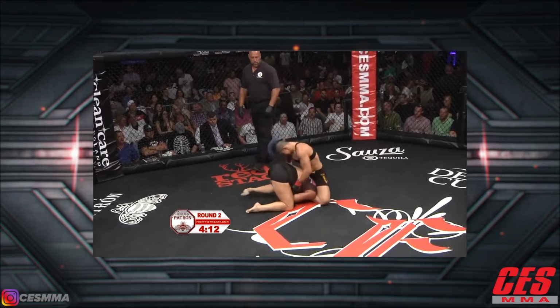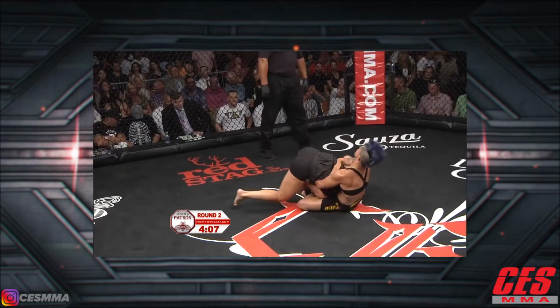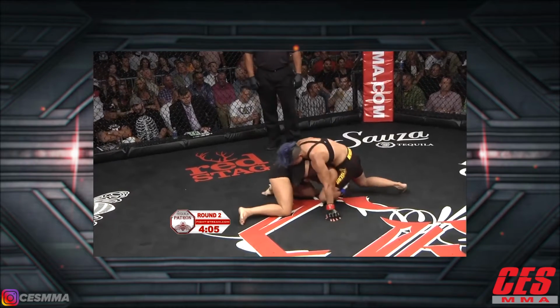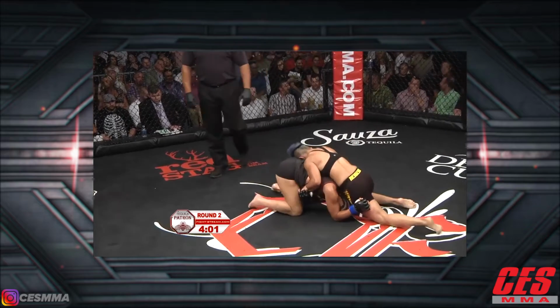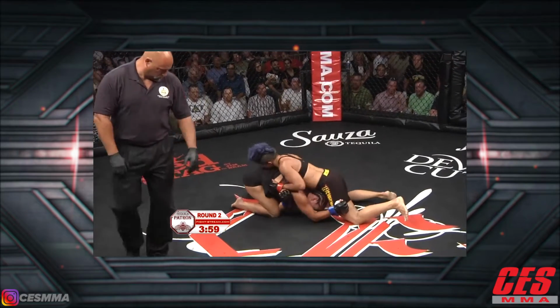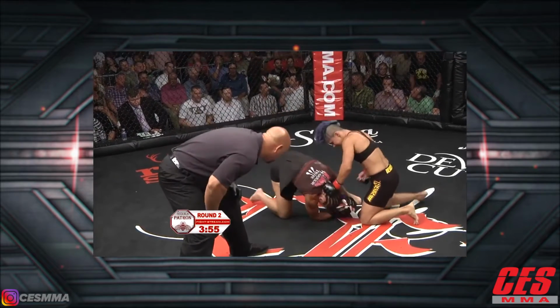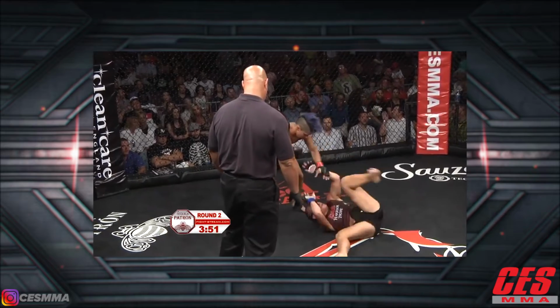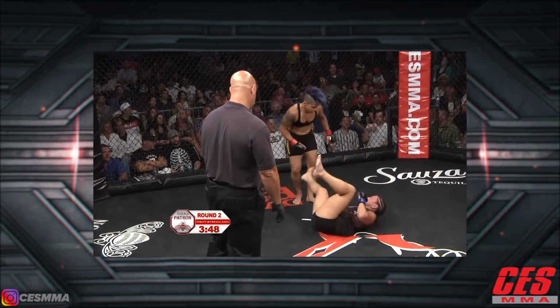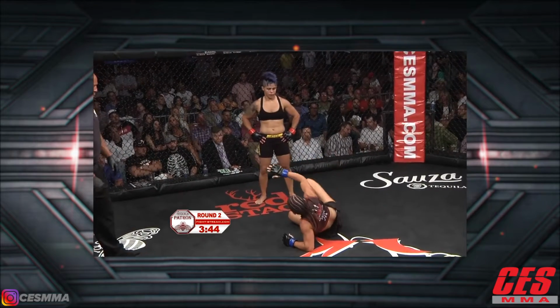Oh, Narcisse tries to get that single leg right there at the ankle, and she nailed it. She does have it if she drives forward. Caitlin's looking to muscle this and throw her over. You can hear those right hands just pummeling against Narcisse's rib cage. And now the beautiful uppercut, right hand there. And again, Medeiros just unloading. Narcisse trying to fend her off, and I think Medeiros may let her get to her feet.